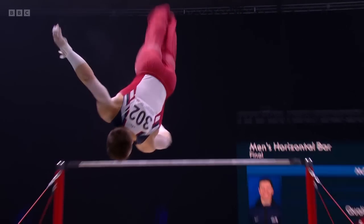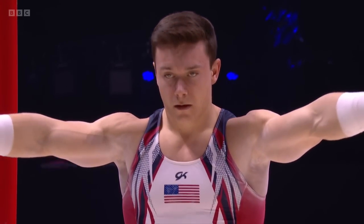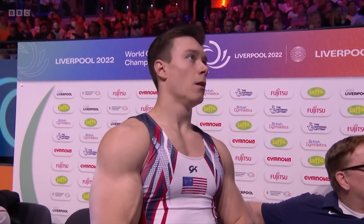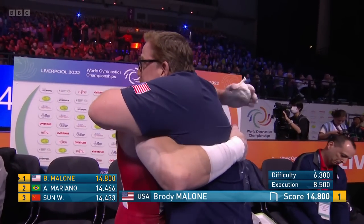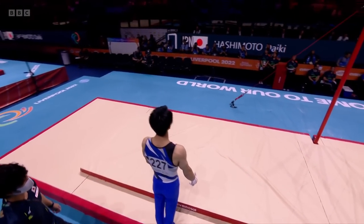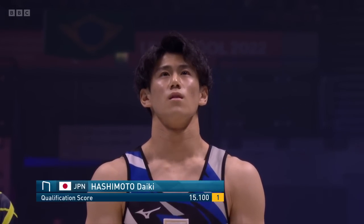Lovely, lovely technique, this. And the form and the lines that he creates as well through the air. Execution, phenomenal. Yeah, I would hope to see that well into the 8s for execution. We've seen an 8.4 already for execution, but I love that routine. For Brody Malone, he nods quietly and knows that that is going to be very, very difficult to beat. He goes into the lead by 0.334 ahead of Mariano Sanway with that third place score at the moment, 14.433.